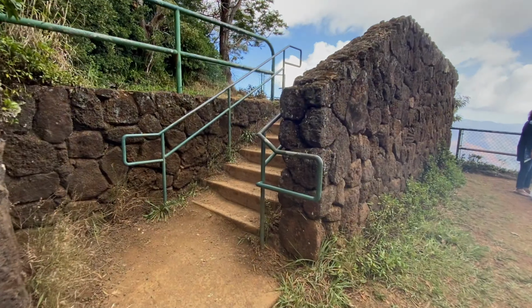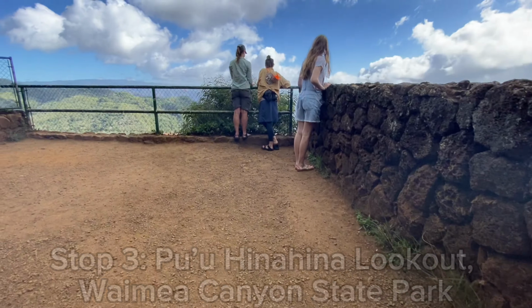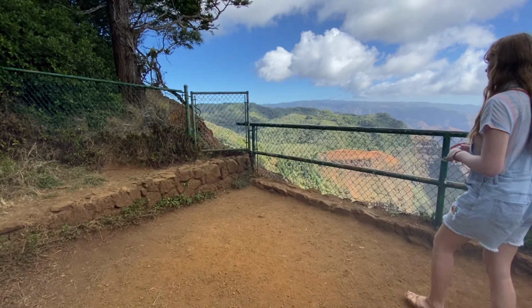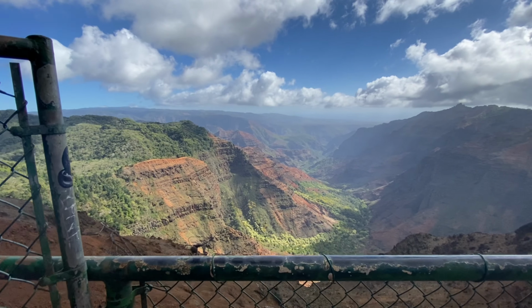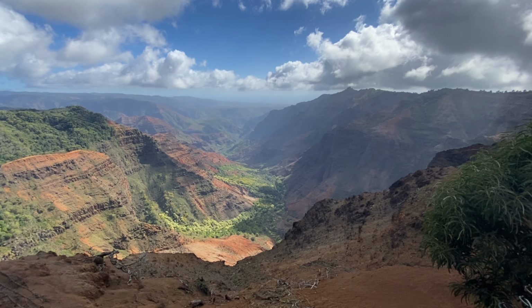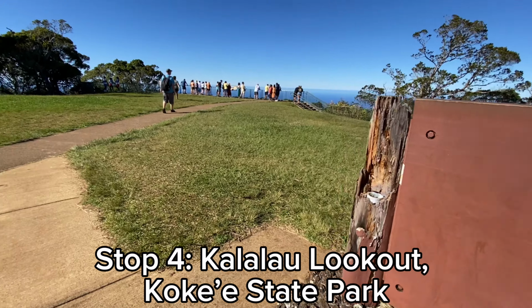And from here, we headed west and drove about an hour to the Waimea Canyon State Park viewpoints, with the first stop here being at the Pu'u Hinahina lookout, and I'm sure I'm pronouncing all this wrong. And Waimea Canyon is known as the Grand Canyon of the Pacific, and you can see why with these views. You could either do these viewpoints on the same day as the southern two stops like we did, or you can separate it out onto 2 days.